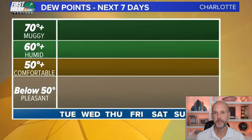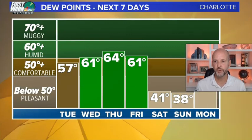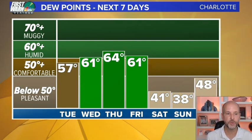And just to show you how great the dew points are, I'm going to move my head out of the way. I move myself right there. Look at these dew points, guys. I mean, 57 tomorrow, 60s with that rain on Wednesday, Thursday, Friday, but then for the weekend, 40s and 30s for dew points. That is a true taste of autumn. That is going to feel great.